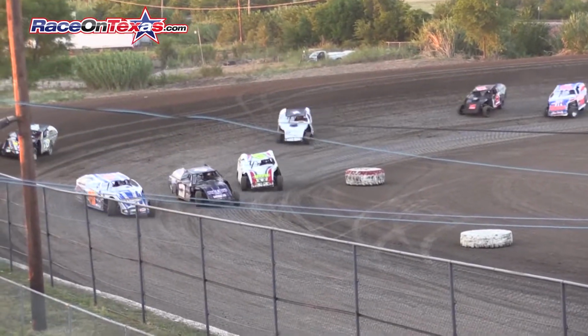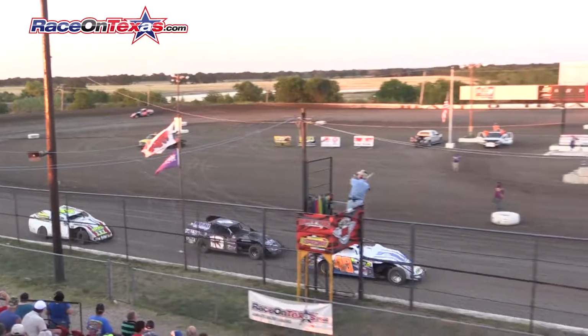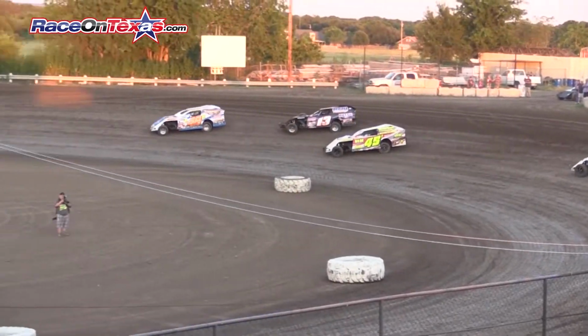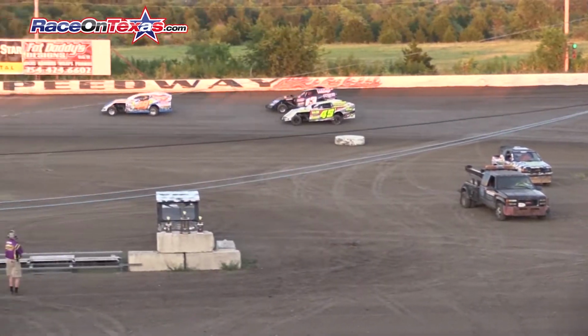Oh, it's the 76 of Cody Daniel. Got way up. He's real slow down through turn 4. Slow down the front stretch. Cross flags, 4 down, 4 to go.